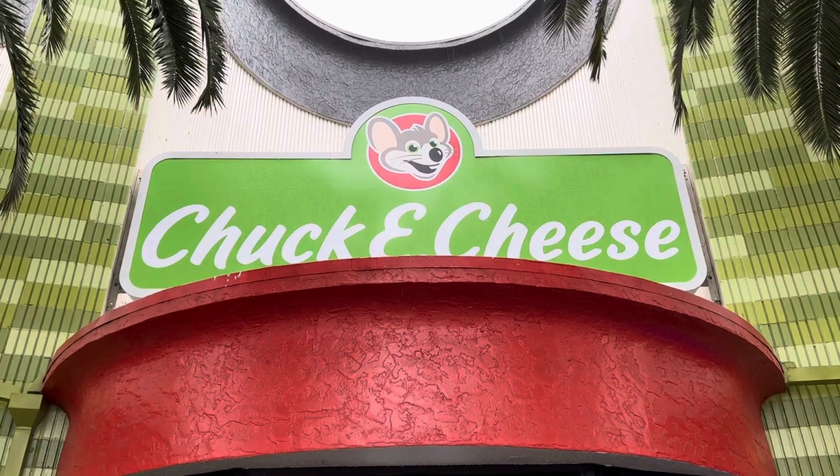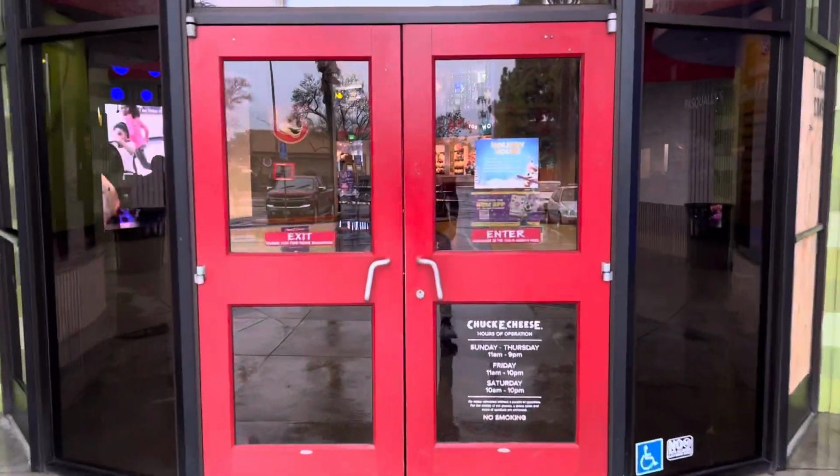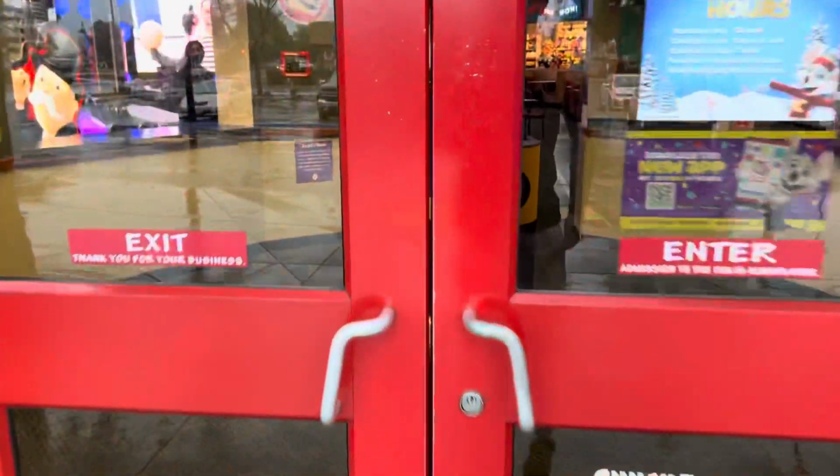This is going to be a full tour of the Chuck E. Cheese here in San Jose, California. This is the world's largest Chuck E. Cheese. So we are going to go inside and see what they have here.